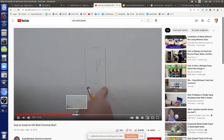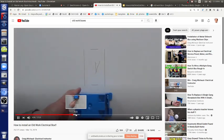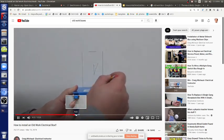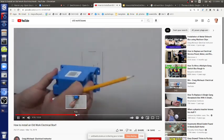Now that I have my mark, you can see that I have an open spot. So what I like to do is take my old work box and set it up flush against the wall on that line and make my mark.